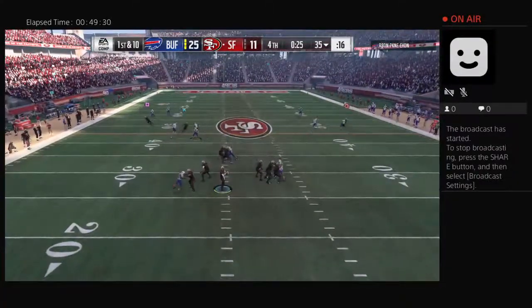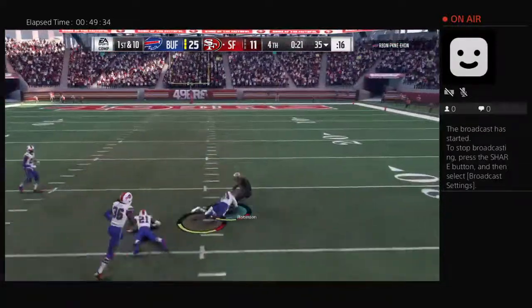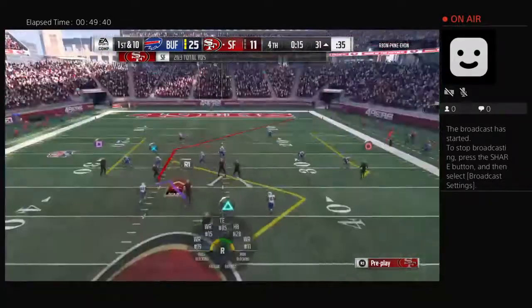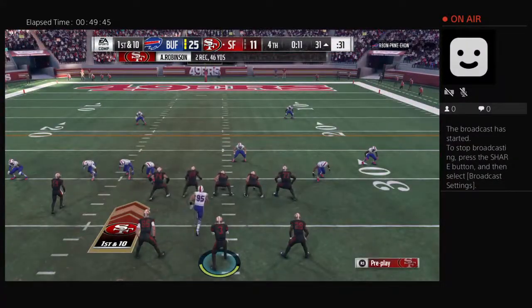Back to throw Beathard. Middle of the field, it's Robinson. And he takes this one down all the way near the 30. An excellent pickup of 34 yards. We just saw him hit a big play there on a deep post.